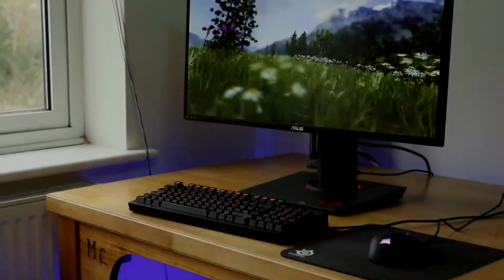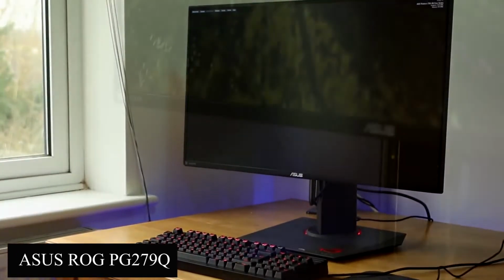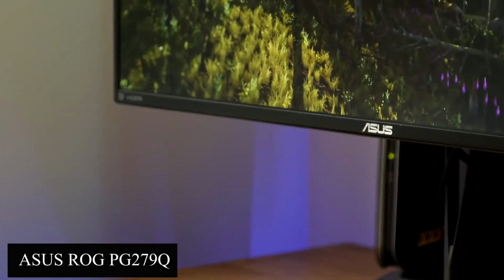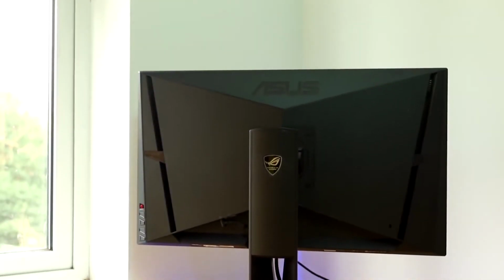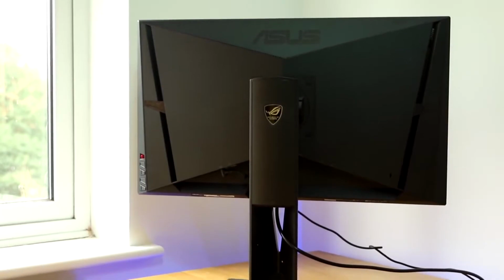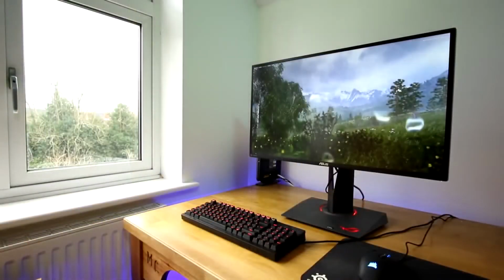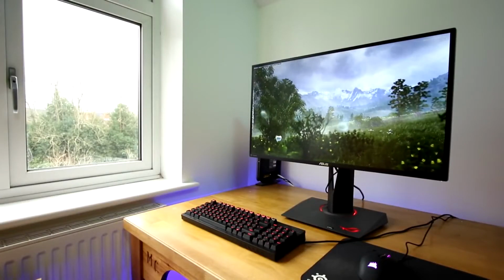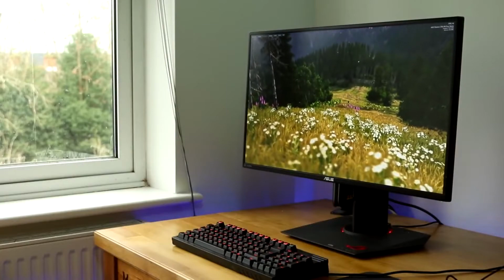At number 5, it's the Asus ROG PG279Q. Asus is well known for making high-quality and trustworthy devices that are also very budget-friendly, and the ROG PG279Q gaming monitor isn't any different. Asus manufacturers hit the sweet spot with the ROG PG279Q design, as it rocks a pretty solid and gorgeous design, thanks to the eye-catching details.